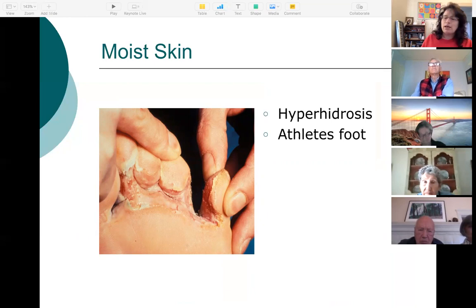Next one, this is why I have you check between the cracks of your toes. The hyperhidrosis, that's sweating. Non-sweating is called anhidrosis. And both of them can cause cracking between your feet where germs can get in and cause sores, cause infections, and what we're seeing here on the screen is a pretty severe case of athlete's foot. We always like to put up worst case scenarios when we're giving lectures so people can actually go, oh my God, I don't want to get to that point. And I don't want to see you at this point. I want to see you before this point, please.